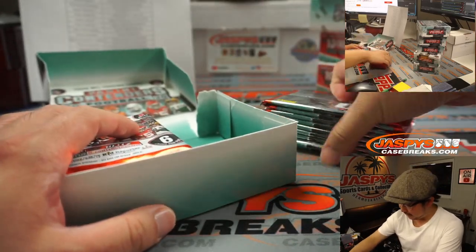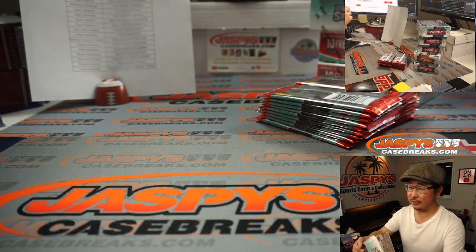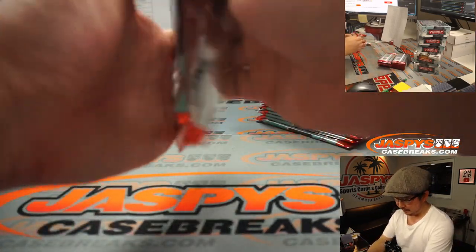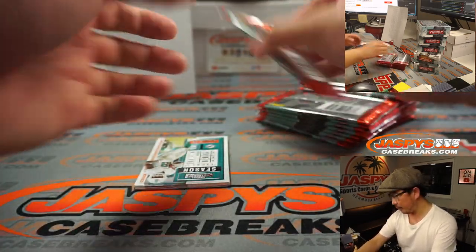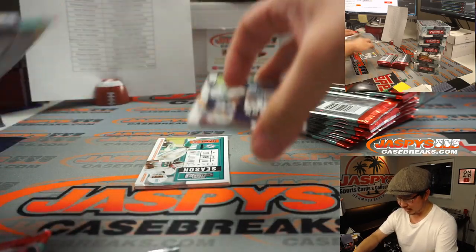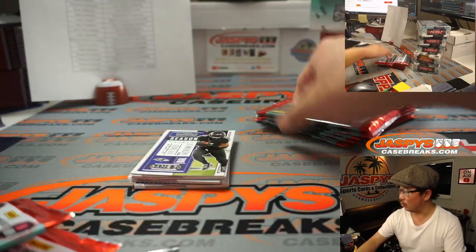No veteran commons ship, but obviously all the inserts do, and the autos, of course, and any numbered cards. There can be some points in here, which we'll collect as one lot and randomize as one lot to one person in the break.